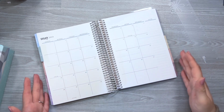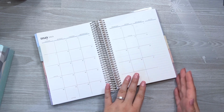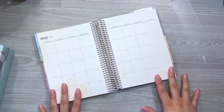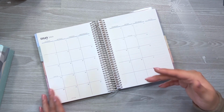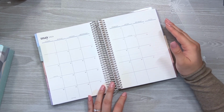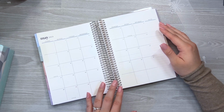So you do get some holidays printed already in here, but I do know that there's a page that I'll show you all in a moment that has some holidays that are already written down, so you can just copy them over. They are not stickers. They're just going to be a list of dates, which I think is okay, but I'll be sure to show you all that page here at the end. But Erin Condren does include some holidays already printed in your month at a glance.